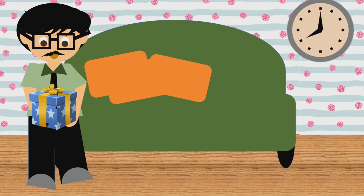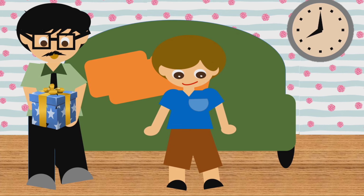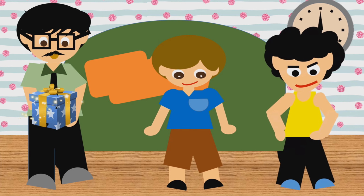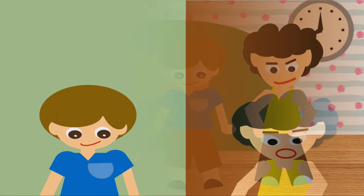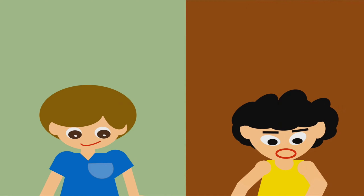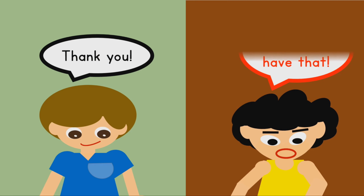After playing with their cousin Luna and her new toy, Daddy arrives from work. I think he has something for his kids. Polly and Rod saw the colorful box that Daddy is holding. But wait, what should they say to Daddy after receiving the gift? Polly says, "Thank you." While Rod says, "Let me have that."